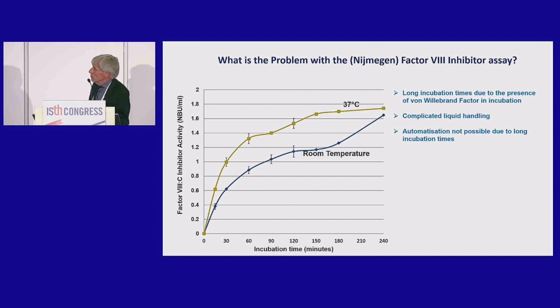And that makes the assay very complicated. And this complication is the liquid handling. It takes a lot of time and a lot of work to finally get the results of an inhibitor assay in this way. And the long incubation time does not allow automatization. So it is all manual work.